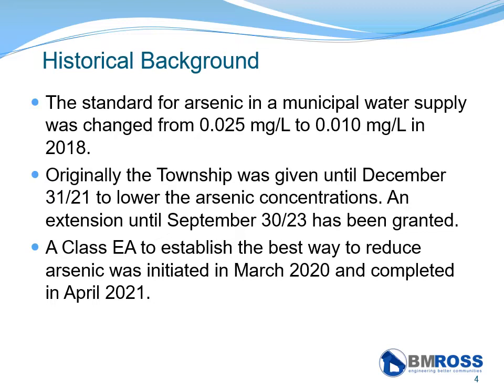Originally, the township was given until December 31st, 2021, to lower the arsenic concentrations. An extension has since been granted until September 30, 2023, that's September of next year, to put in place the arsenic treatment and lower the concentrations in the system.